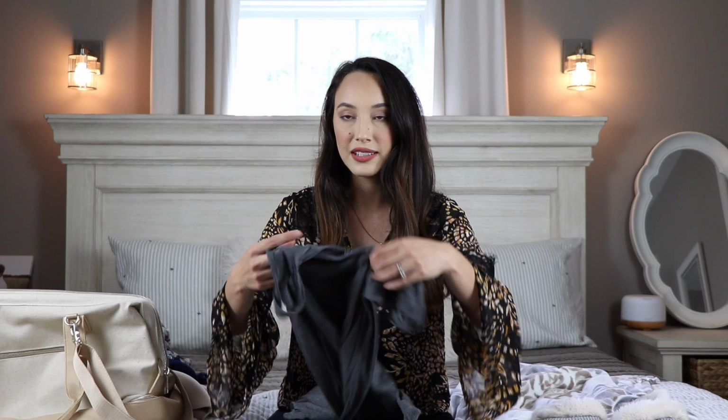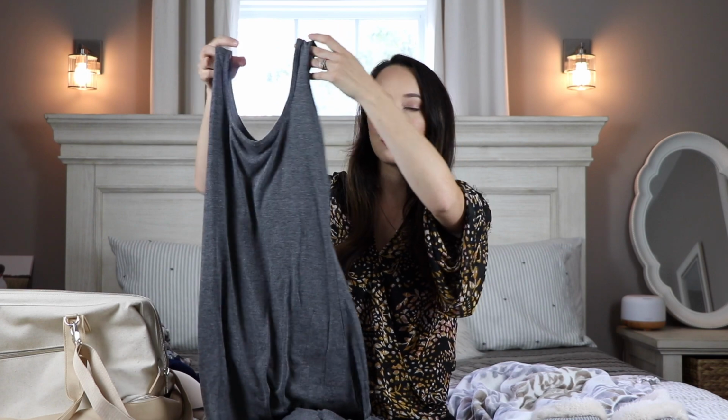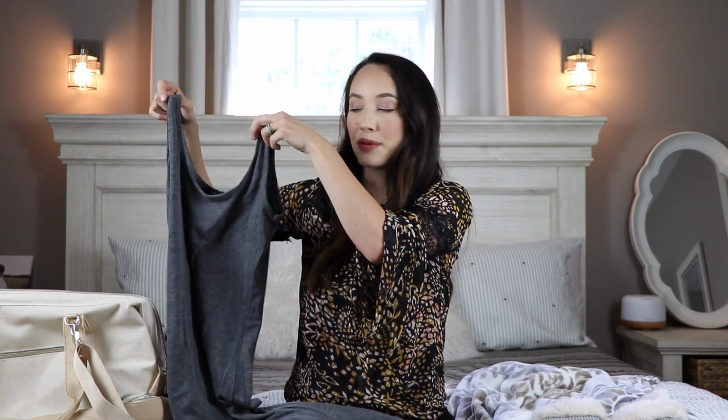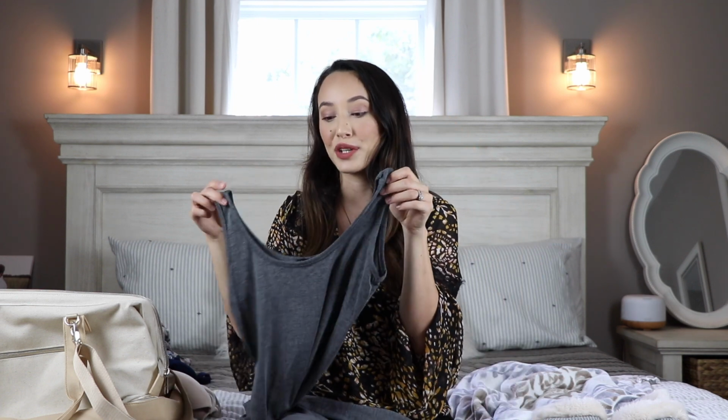For my going home outfit, I plan to wear this dress, and it's just a gray maxi tank dress. And I wore something really similar when I gave birth to my son, and it was the same time of year that I gave birth, and it was just fine. And right now there is no sign out there that shows that it's gonna be freezing cold at that time anyways, even though it's gonna be around November, just because it's so hot. But I walked out of the hospital with a dress and some flip-flops, and my son was born in November, so I'm pretty sure I'll be okay.